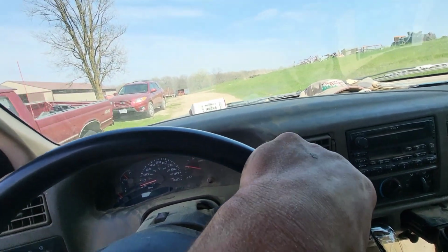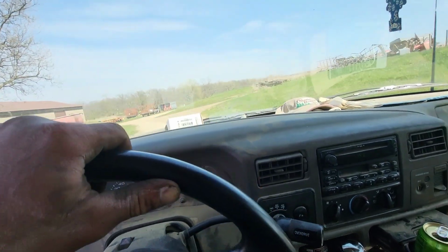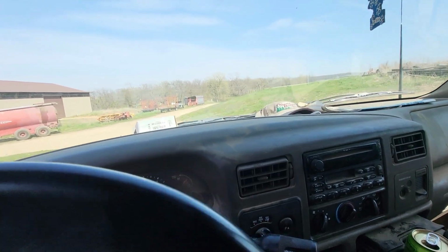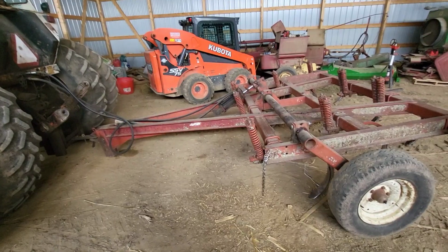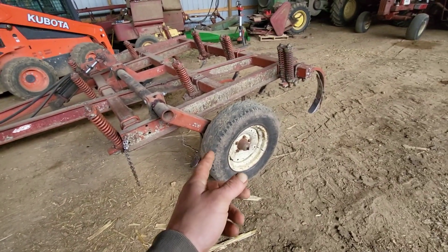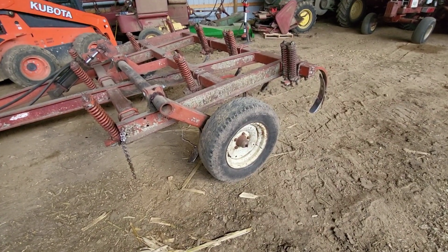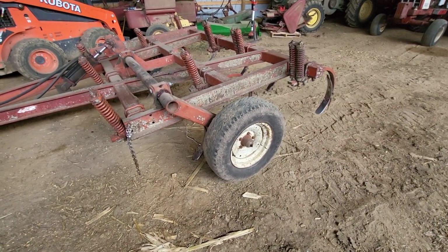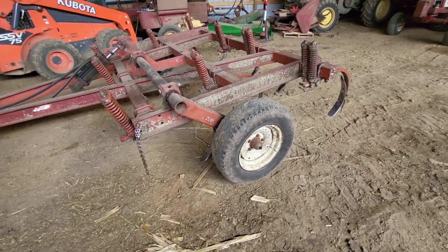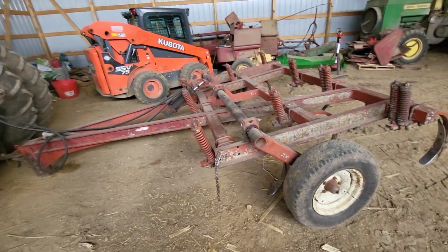Yeah, so we got the chisel plow hooked up, and then got a flat tire on there, and of course it won't hold air, so guess I'm going home to change some tires. Alright, well, got my 2 different tires on the plow here yesterday. Went down to the local auto dealership, and they're just happy to get rid of them, or else they got to pay to dispose of them. So yeah, free tires works for me for something like that.